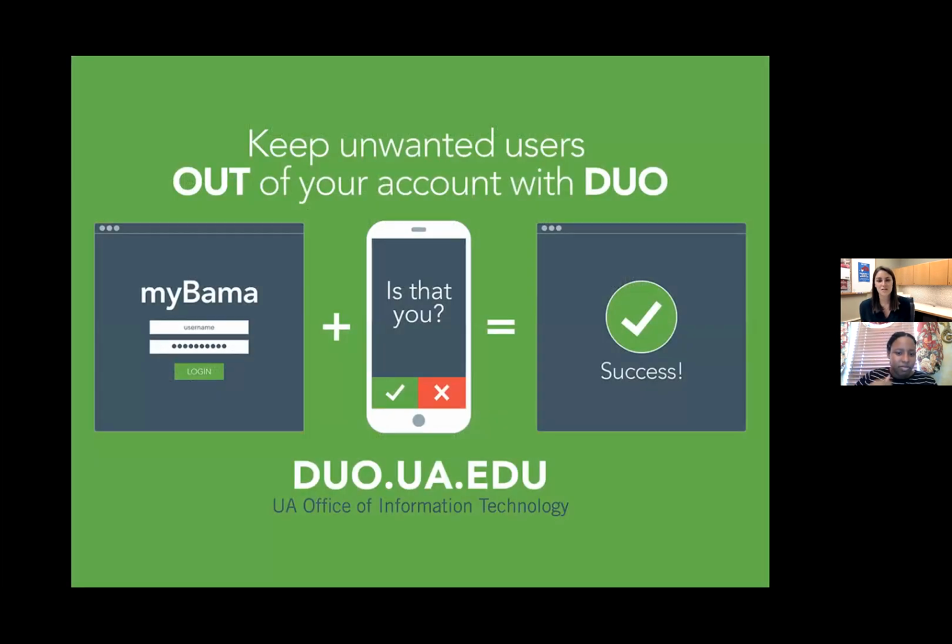One thing that we do at the university to protect student accounts against any kind of cyber malicious activity is Duo. Duo is our two-factor authentication system. So basically it adds that second layer of security to a student's email and MyBama accounts. There's a lot of sensitive information in MyBama and we want to do everything that we can to protect it.